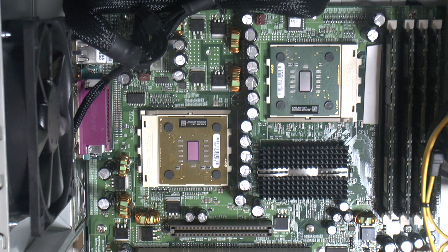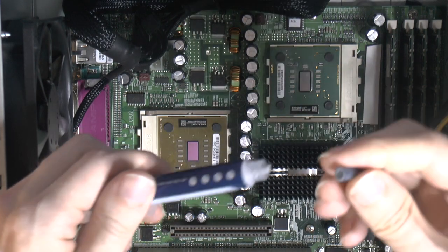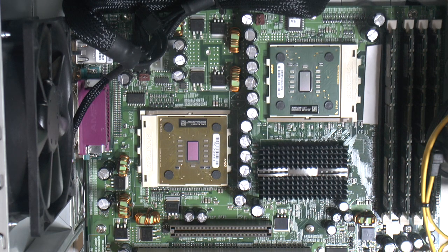If it wasn't for the LAN that I mentioned, I would probably not have done this. So, a brand new tube of MX4, that will do more than well on this.